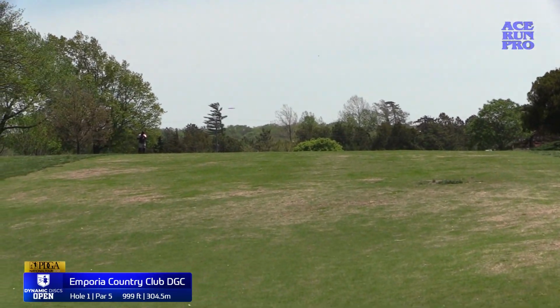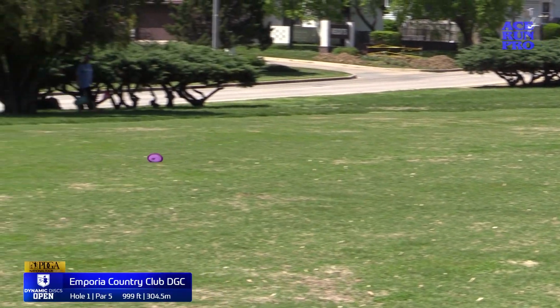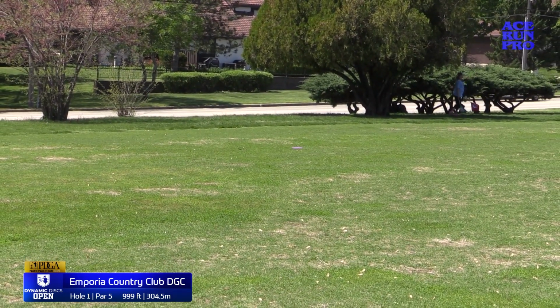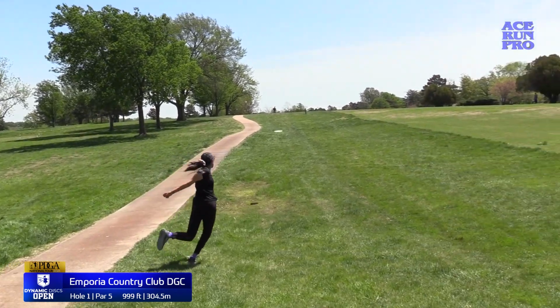Heather just ripping it out there to the top of the hill. Yeah, it was not super windy, but pretty windy. It was definitely a lot more windy than the third round, I believe. So it's just another thing that they have to contend with.